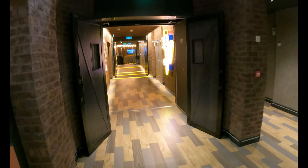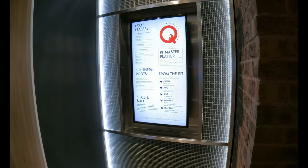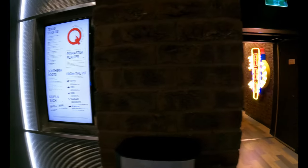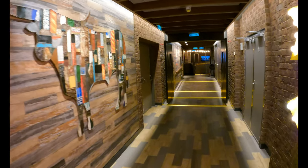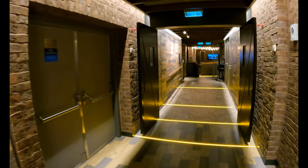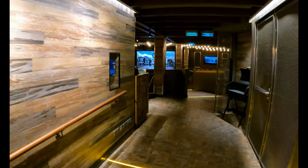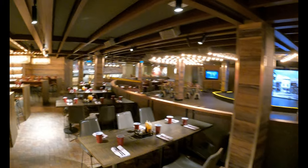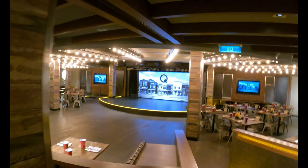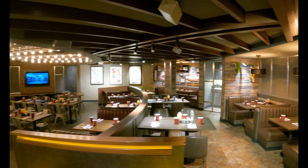This is Q Smokehouse. This is another specialty restaurant on board Norwegian. This is the barbecue restaurant. Very much a Texas Americana theming on the inside. But they also held other events here like trivia and art classes as well. So it is a versatile space they use for different things as well. I like the ceramic red solo cups on the tables. I thought that was a nice touch.